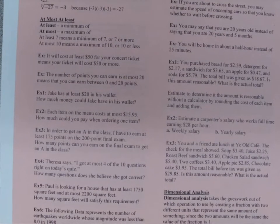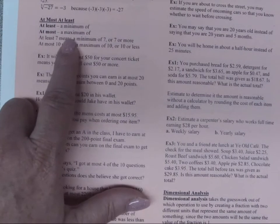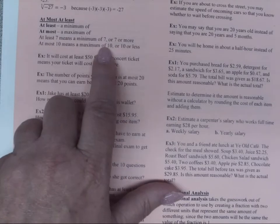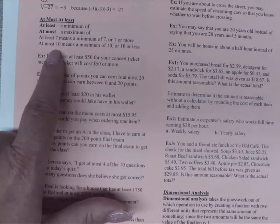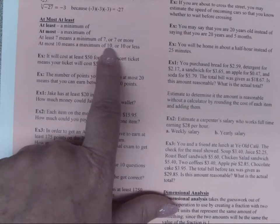All right, so we're looking at most, at least. So at least is a minimum of, at most is a maximum of. At least 7 means there's a minimum of 7 or more. At most 10 means a maximum of 10, or 10 or less.